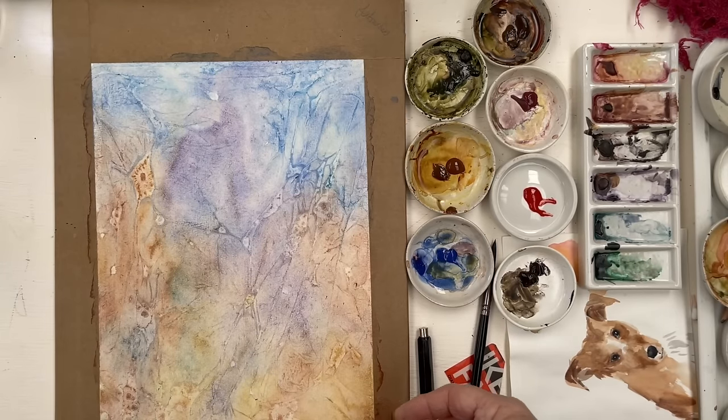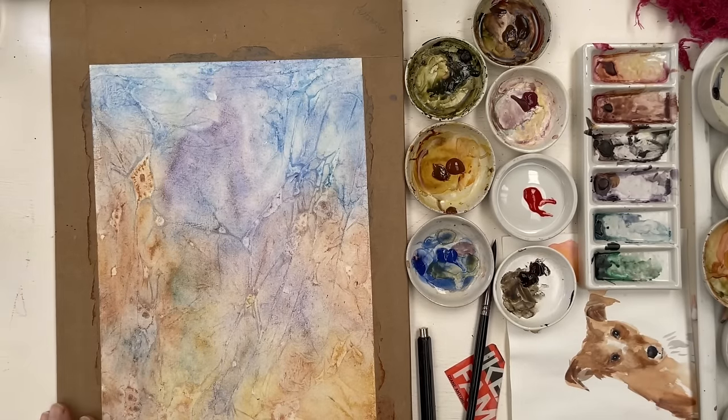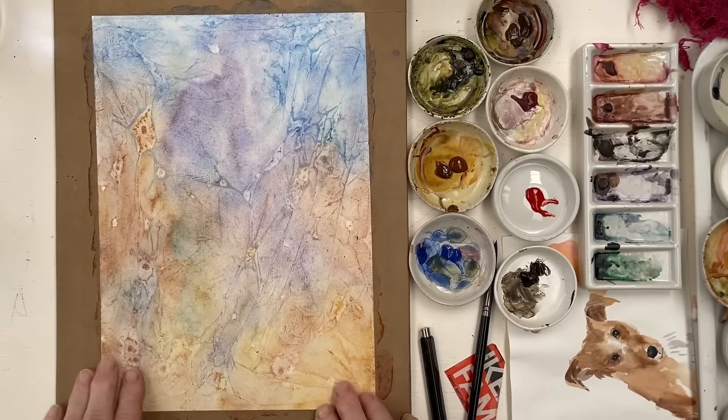Do I sound very dictatorial there? Sorry about that, but paper is one of those things I do tend to get a bit wound up about. You don't need to pay a fortune for your paper while you're still learning to paint, but you do need to have something reliable. Anyway, what I've got here is stretched.